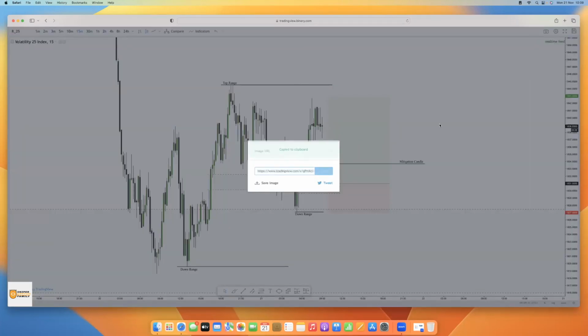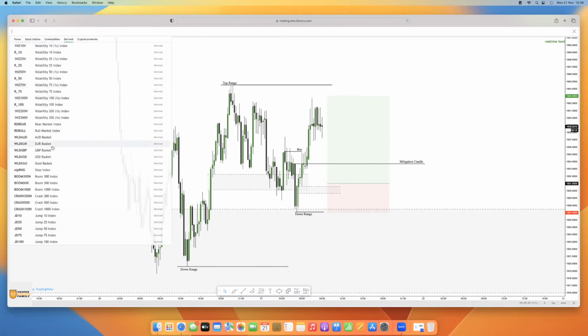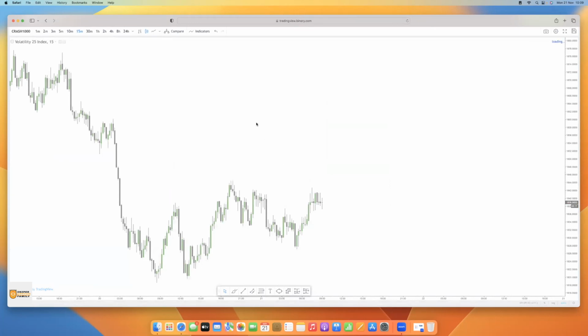All right, so this is it. Okay, we have it here. Cool, yeah. All right, so now I'm gonna look at the last one, which is Crash 1000. We've spent 1 hour, 9 minutes already. Crash 1000, it's been long since I opened this.